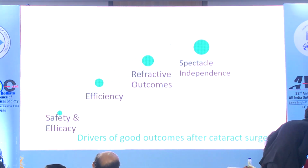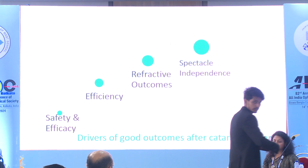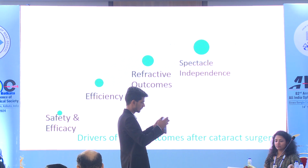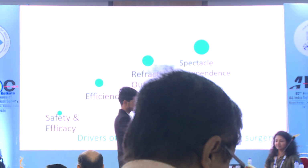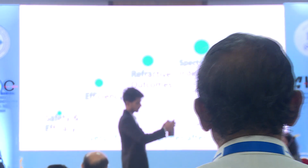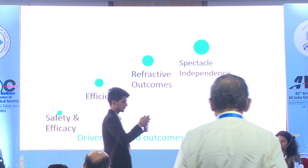So basically, we heard from the previous speakers how cataract surgery is evolving and changing. So these are some of the drivers of good outcomes after cataract surgery. The first and the foremost is the safety and the efficacy. And the second thing is the efficiency. Efficiency, not only the efficient surgeon, efficient machines, and all the IOLs also have to work. So all three have to go hand in hand.